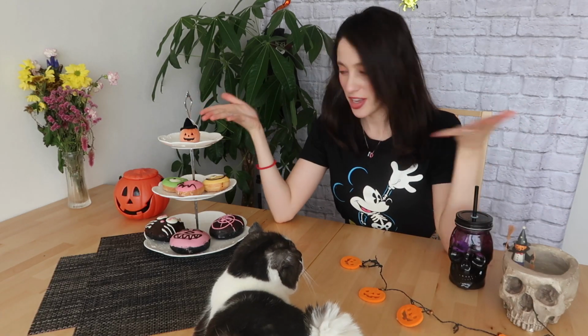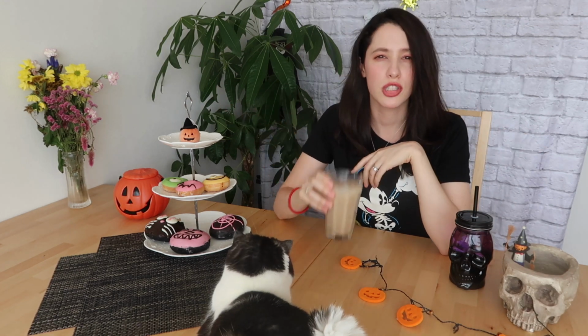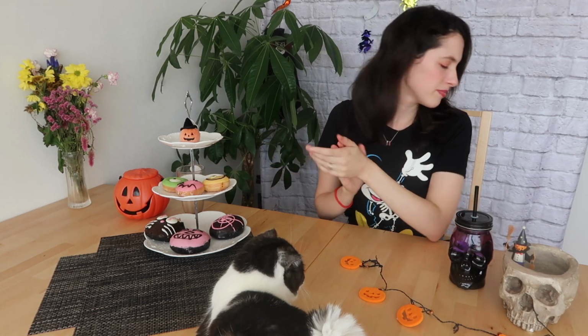Let's make this easier to eat. There we have it. My little tea tower. And how about some tea? Perfect. Ice milk tea. Just like I like it.